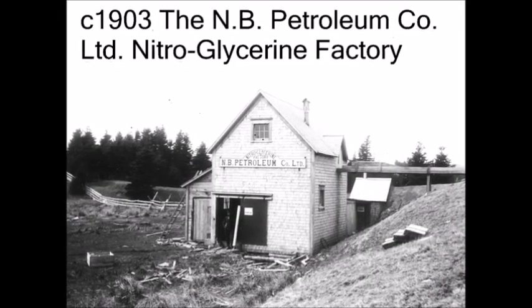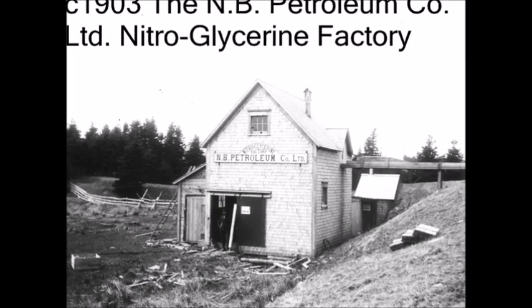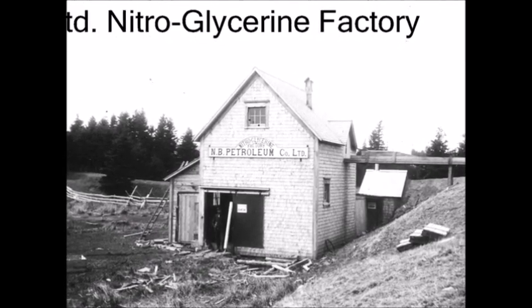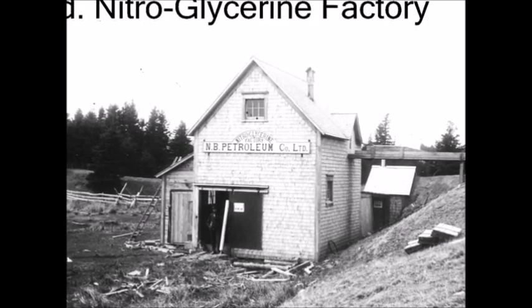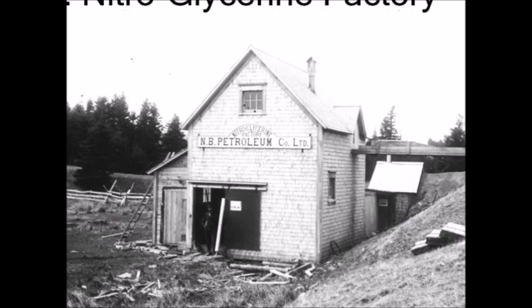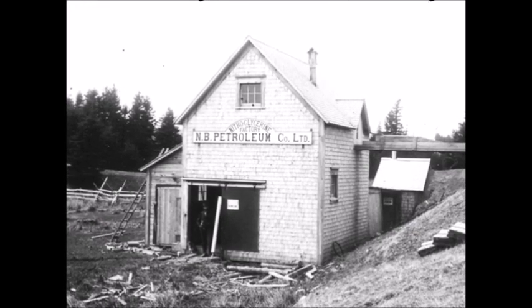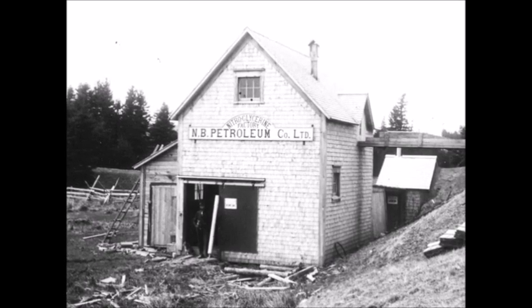This nitroglycerin factory, built about 1903 on the east side of the river, was used to manufacture and store nitroglycerin. When oil production from a well slowed, it could be restarted by dropping an explosive to the bottom and igniting it. The chemical was transported very carefully in containers by horse and wagon to Stony Creek.